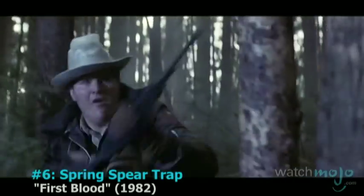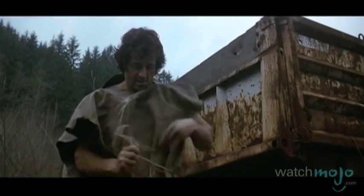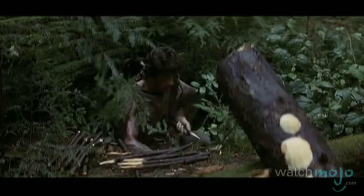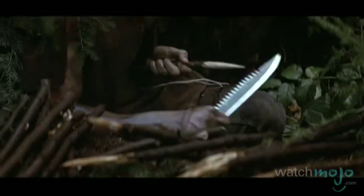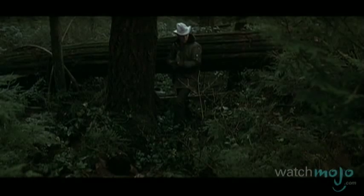Number 6, Spring Spear Trap, First Blood. Sylvester Stallone is a one-man army as John Rambo, and in this flick, we delve into his expertise with guerrilla survival tactics. One such tactic is to use booby traps to wound prey, which in this case is a series of police officers.